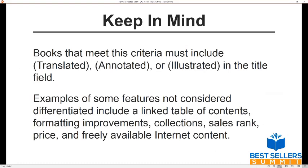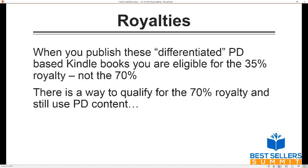All right. Now, let's talk about royalties. This is the other thing about PD stuff that's really important. When you go to Kindle Direct Publishing and you choose publishing rights, it gives you two choices. The first choice is it's in the public domain, which is a radio button within KDP. The second choice is you own the rights. But if you choose the public domain option, you are only eligible for a 35% royalty, not the 70% royalty.